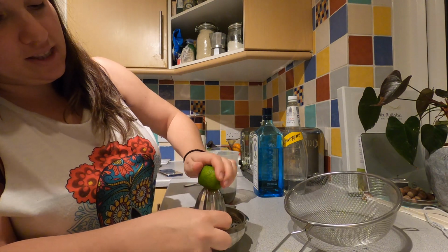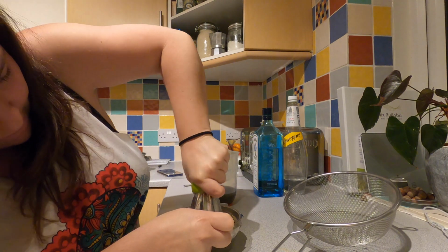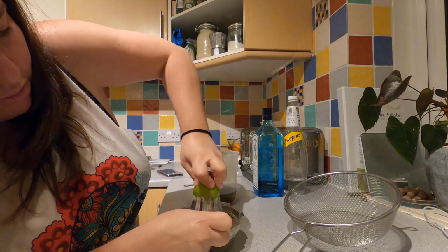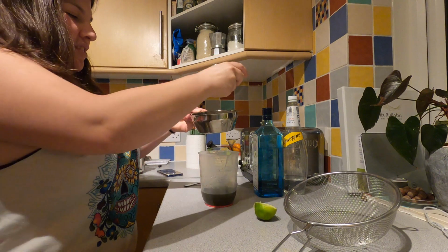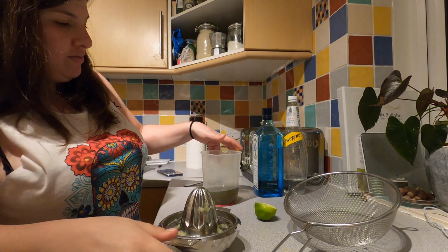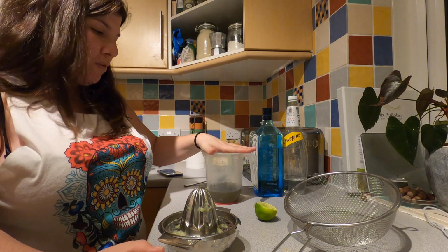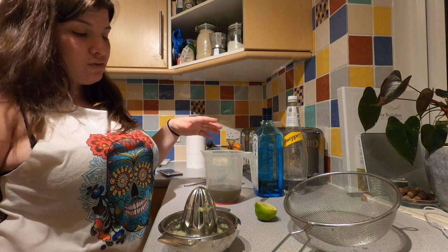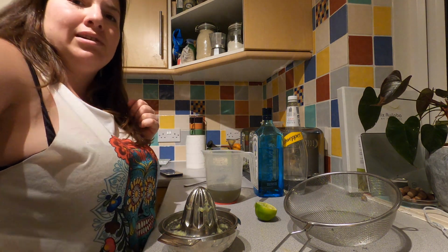And I'm going to add the juice of a lime. You can also add a lemon, but I have lime, so I will add lime. A bit of freshness. There we go. Now this is 200 milliliters. If you remember, we started with 400. So what I'm going to put is the same amount of sugar. So if I have 200 milliliters of water, I'm going to put 200 grams of sugar.